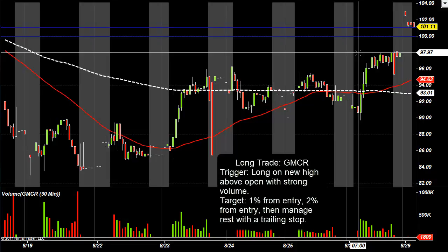Profit targets are going to be pretty simple on this. You're going to look for about $1 and $2 from your average entry, and then I leave a small piece to trail with about a 1% trailing stop.